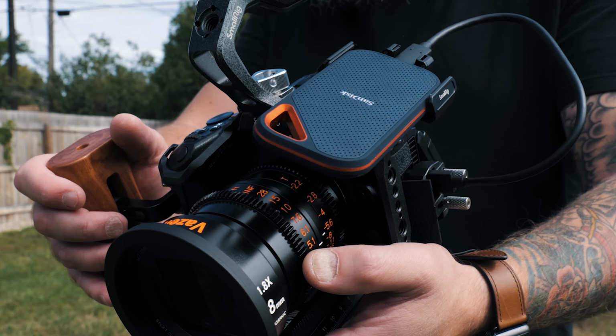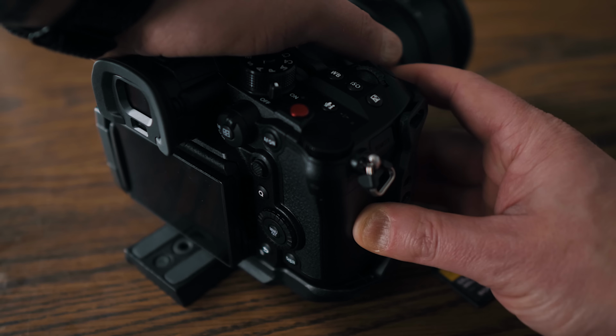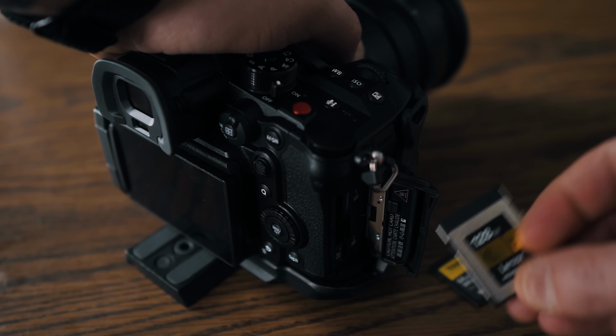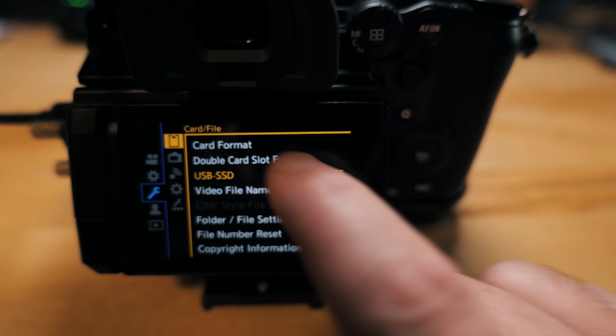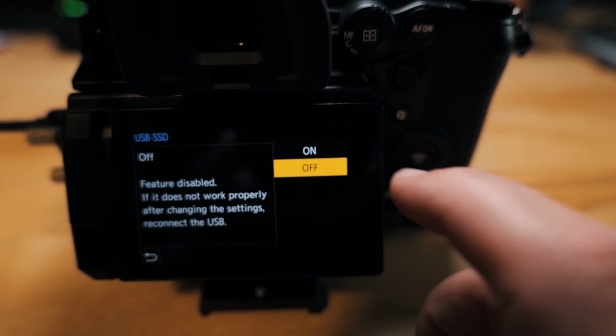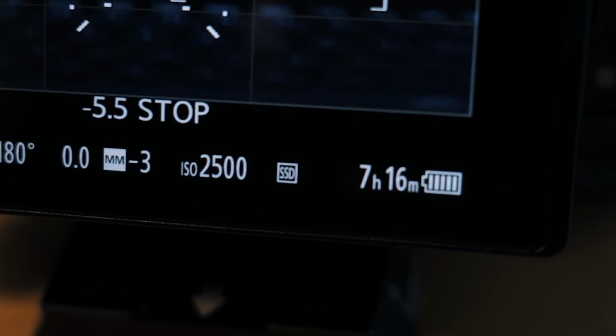Another reason why it might be time to move on from the GH5 is because with the GH6, you have external SSD recording. So you're not gonna have to rely on SD cards or CF Express cards. You will be able to, through USB-C, record straight to SSD. In those huge Apple ProRes files, you're gonna have plenty of storage space, up to 2 terabytes on those external SSDs, which is gonna allow you to record a lot longer, a lot more. And if you're shooting weddings or events, that external SSD recording is going to come in huge.